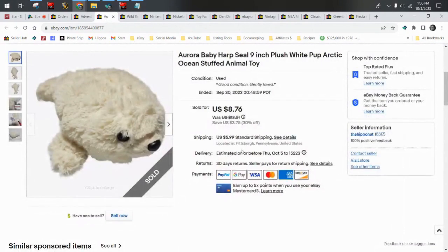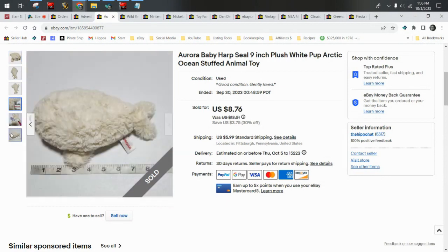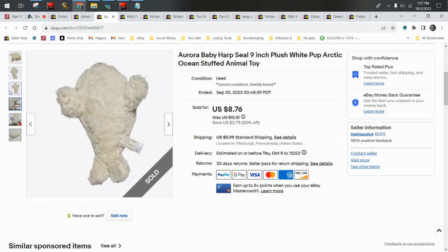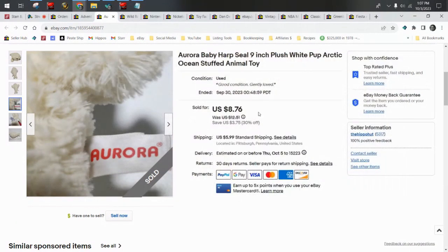And an Aurora baby harp seal. I do like Aurora. They have a lot of really good realistic looking plush also, just like Wild Republic. The bigger ones are going to sell for more. It just kind of depends on what you have. If you're buying these one-offs and you don't do a volume-based business, you'll want to comp everything before you buy it. But if you like bread and butter filler, and you have room to keep all the plush at your house, they're very long tail, guys. I always tell folks, if you find these for $1 or less, grab them. The Aurora, the Wild Republic is good. This baby harp seal sold for $8.76 and $5.99 shipping.